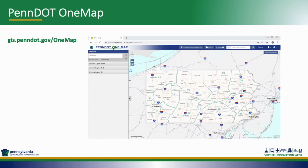PennDOT One Map serves as the GIS visualization portal and provides an interface for showing sets of map data which can be exported and queried for attribute data. This application gives users the ability to query various data sets of GIS data and visualize them on a map and share between users. Users are able to filter layers, theme layers, intersect layers, view data tables, print maps to PDF, and import outside data to temporary layers.